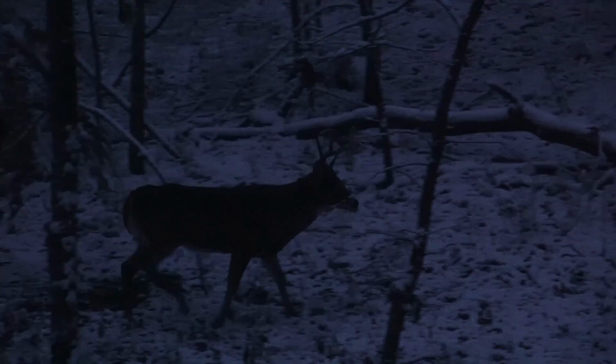It started getting light out. I heard a buck grunting and I saw a doe coming in, and he was right behind her, but there was one problem. This deer broke his entire side of his rack off. I wasn't gonna shoot him, you know.